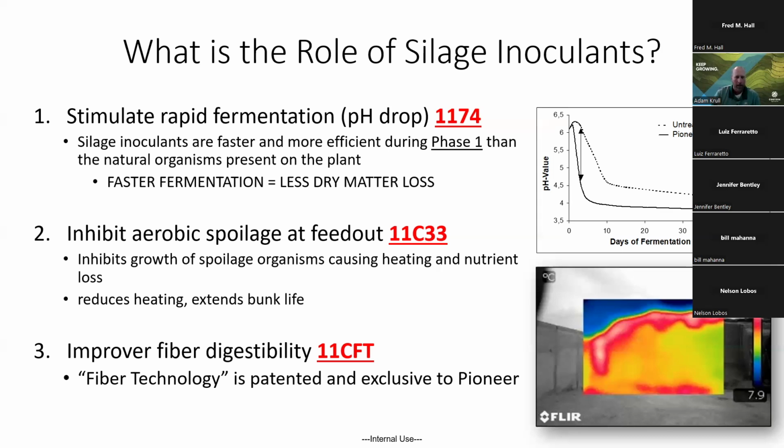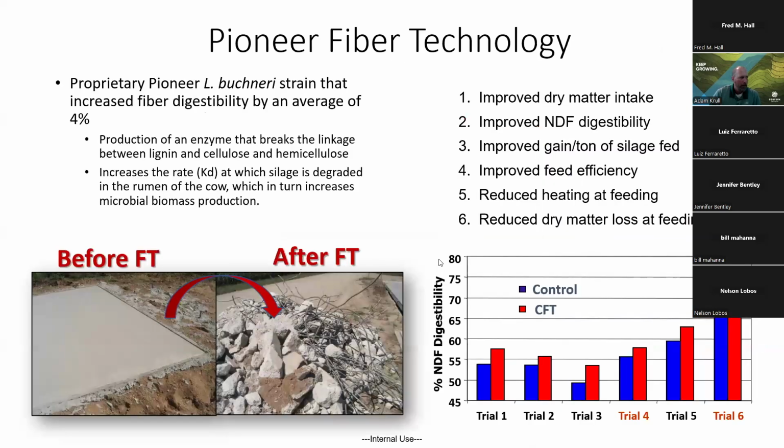quality of the silage. And then we do have the potential, Pioneer does have an inoculant that will increase fiber digestibility over time. This is a unique and patented strain that is exclusive to Pioneer and can be used to increase fiber digestibility in the bunker before you feed. Essentially, the strain that's in here is a Buchneri strain, and it produces an enzyme that breaks down the linkage between lignin and cellulose and hemicellulose and increases the rate at which silage is digested in the rumen. And so you get all of the benefits of a regular inoculant and a Buchneri inoculant, but you also get the added digestibility of the silage.